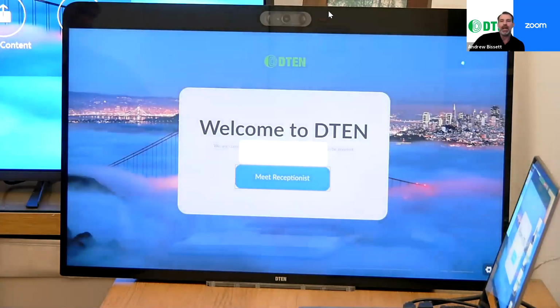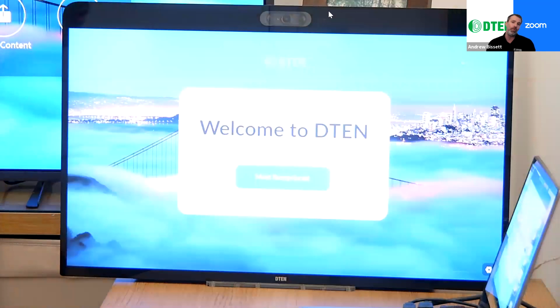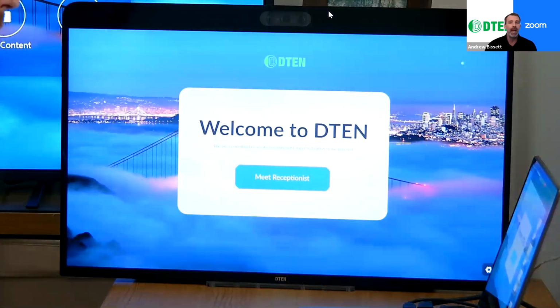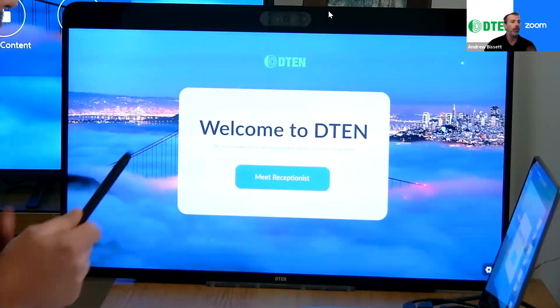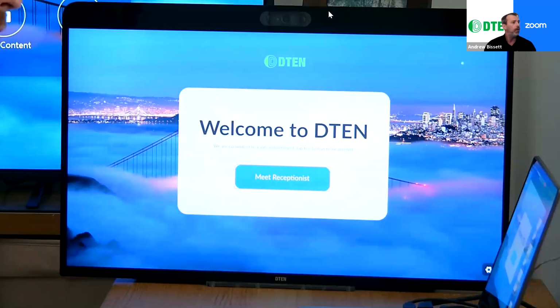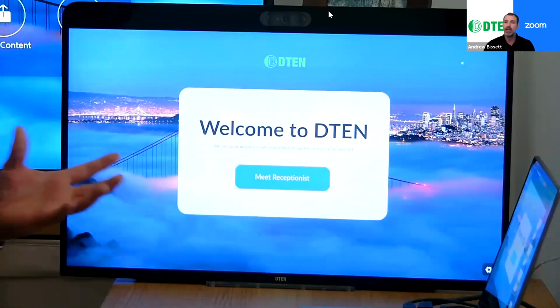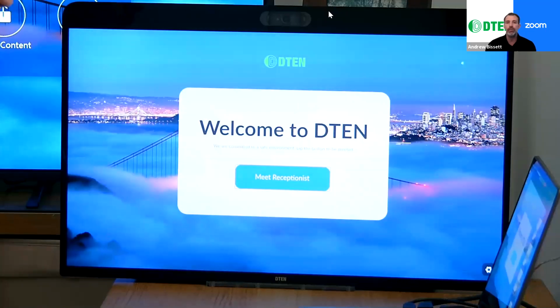So I'll just leave that. So there you go. You get to see it in real life, exactly how it works. Now, I've got to be honest and say, admittedly, at the moment, you do still need to touch the device. I used a stylus. You can simply use your finger as well. The good thing about the DTEN EMEA is it's got a glass screen, so it is very easy to sanitize. And both DTEN and Zoom are working on ways of having contactless entry in future as well.